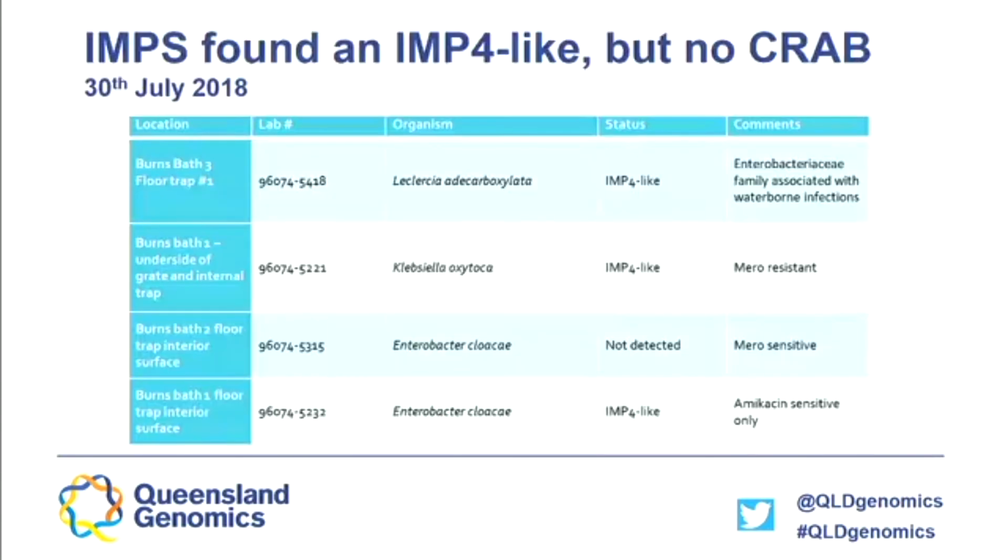Okay, so what did we find? We found an IMP4-like organism, but no crab. We didn't find crab. So burns bath 3, the floor trap, burns bath 1 under the grate on the internal side of the trap, burns bath 2, and so we found these organisms. Some grew the IMP4 and some didn't. And that was really interesting. So those were the micro results that we found there.